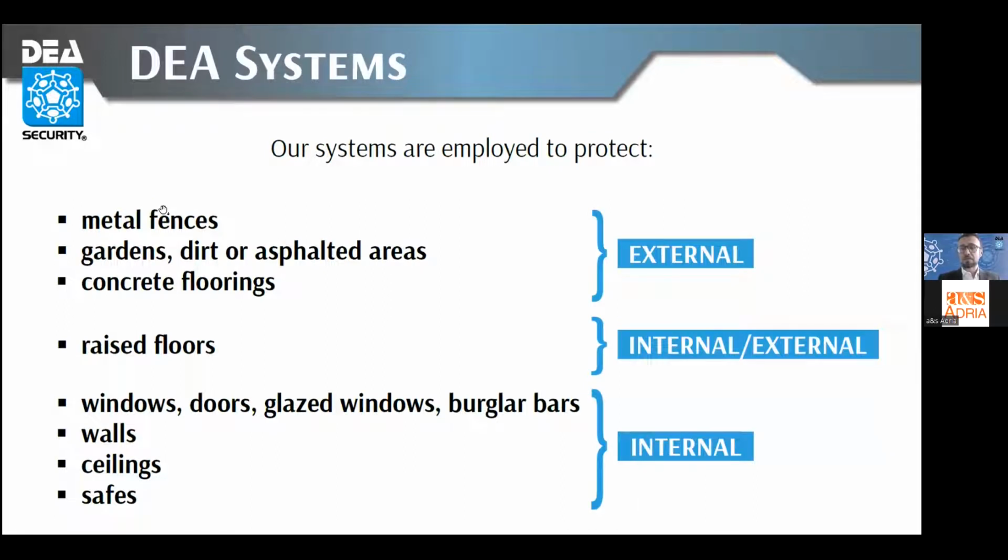Our production, like I said before, is for external or internal application. So we can be applied to metal fences, to gardens with underground solutions, to asphalted areas, always with underground solutions, concrete floorings, raised floors for internal and external applications. And for internal, we have special sensors that can be applied to windows, doors, glazed windows, burglar bars, walls, ceilings, and safes.